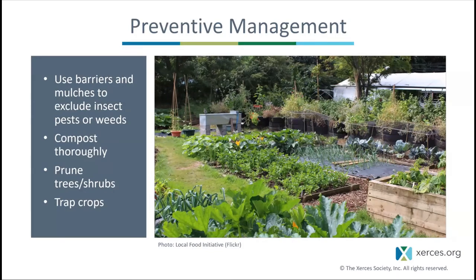So you've planted appropriate species, you're building healthy soils, you're watering wisely. The next step is active prevention. So using things like physical barriers and mulches to exclude insect pests and weeds. Many of you might compost yard waste and other materials.